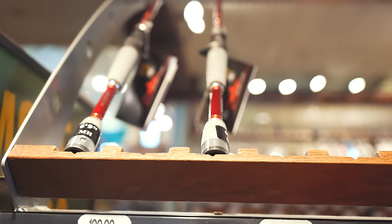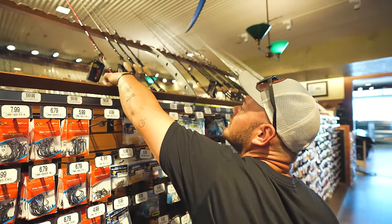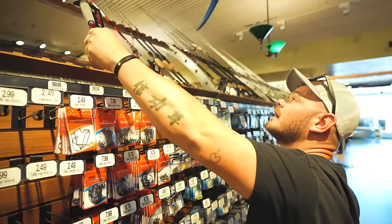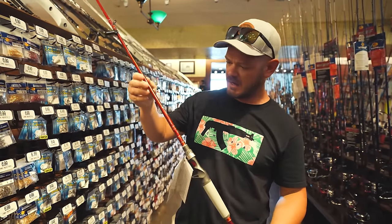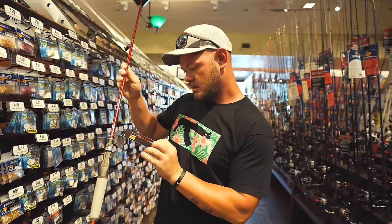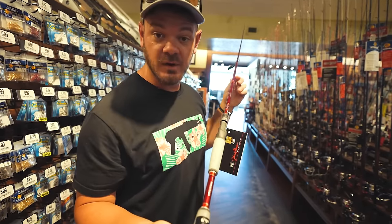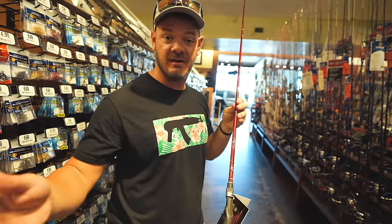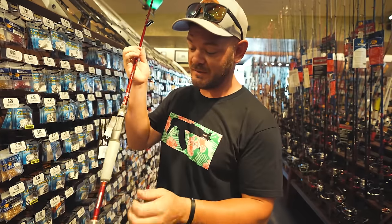$59. Ooh, $199. No. 7'1". That's a spinning rod. 6'9", medium heavy, Johnny Morris Platinum Signature, $199. This is in fact the most expensive baitcasting rod that I found today. So it is what it is. I'll tell you what though, that $1 reel is gonna look real good on this rod, I promise you that.